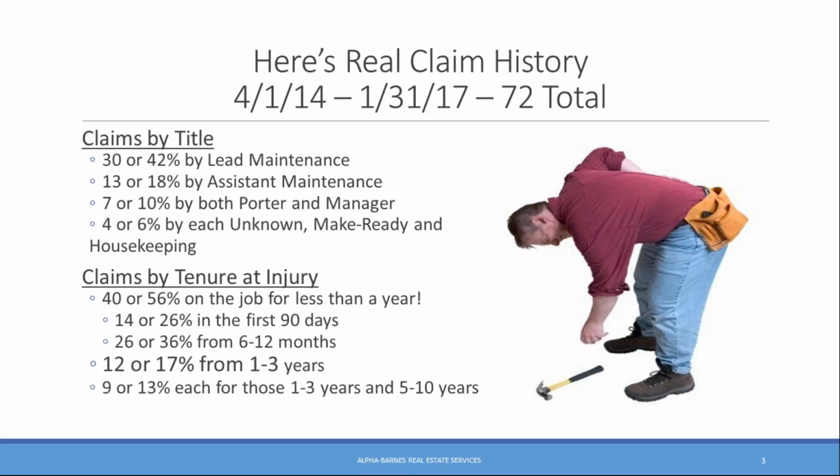I don't like seeing the term unknown. Texas Mutual asks you when you report claims to put in your property number, your property identification, the title. Please, please fill in all those spaces. Don't get sloppy. You'll see that there's a couple here that are unknown or unstated.